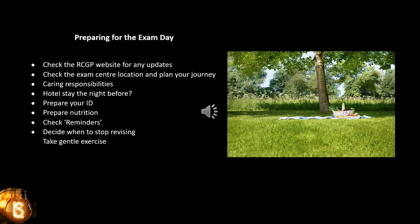Some final tips as the exam day approaches are to check the RCGP website for any updates, check the exam centre location and plan your journey, sort out arrangements for any caring responsibilities and have a backup. Think about whether it would be worth staying in a hotel the night before. Prepare your ID and sort out nutrition for the exam day.